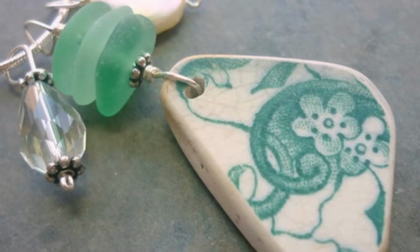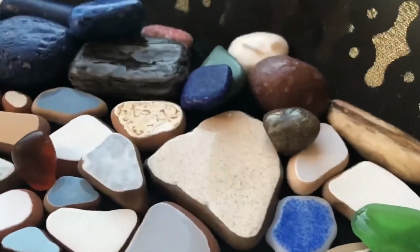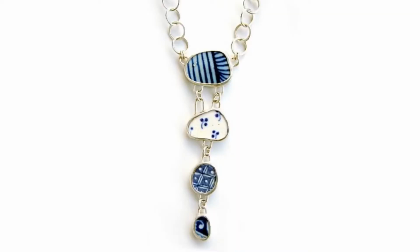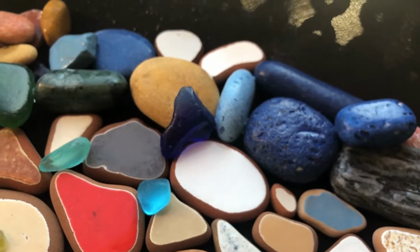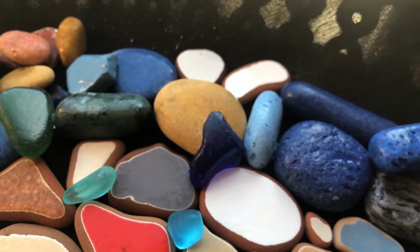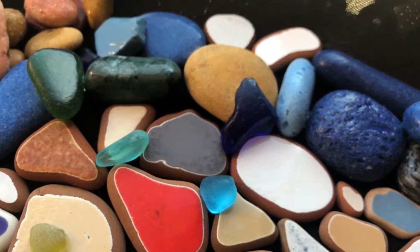It's so delightful to be inspired and looking at these beautiful colorful pieces of potteries. All I can say is I'm blessed.